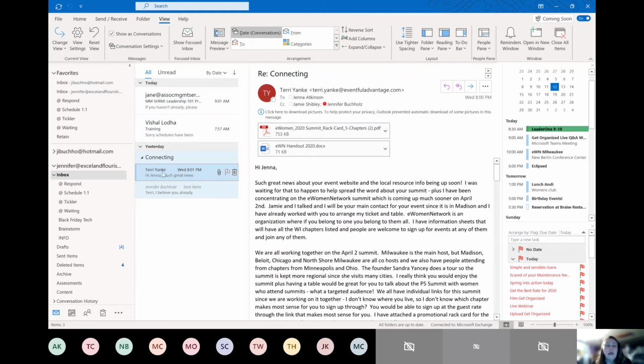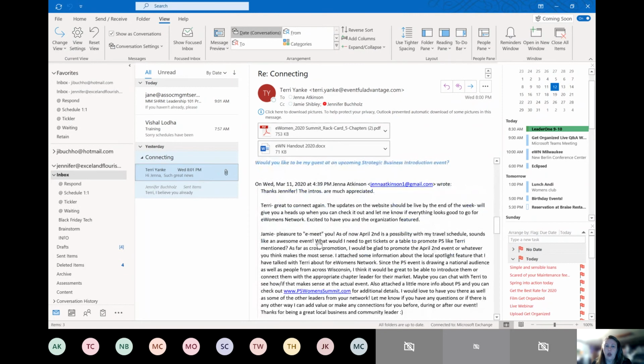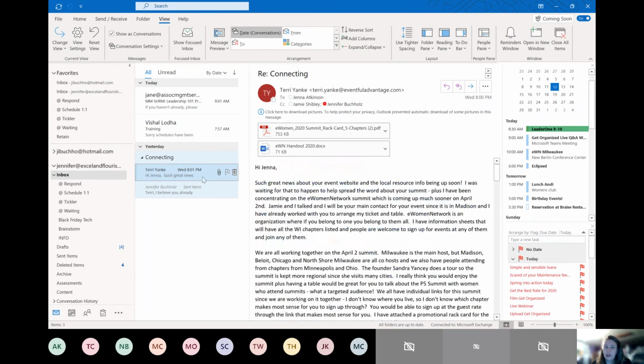And so what this does is, this is the message that was in my inbox. This grabbed the one from my sent items that I hadn't moved because it didn't need to go in waiting. It was just waiting to get filed, actually. So it grabs it all together so you can see the whole thread, just in case it wasn't all contained in that one message.